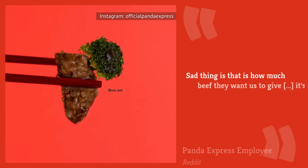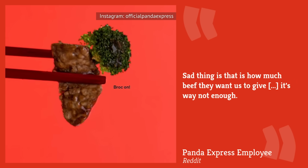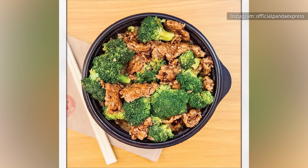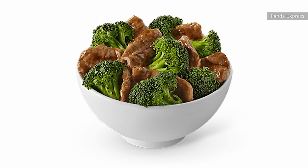On a Reddit post appropriately titled "Broccoli Beef, but the beef is silent," a customer shared a photo of their floret-heavy plate. In the comments, Panda employees jumped in to say that this was all too common. One explained, "Sad thing is that this is how much beef they want us to give. It's way not enough." One employee even revealed that they would get in trouble with their manager if they served customers extra beef, and urged customers to choose a different entree.